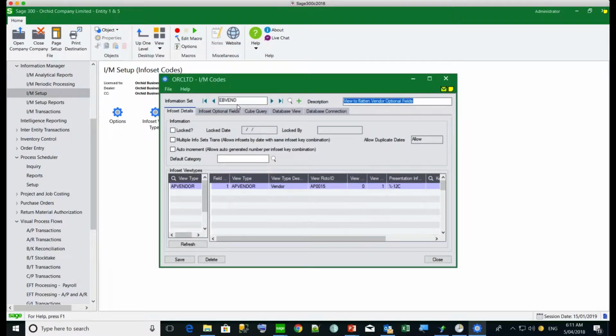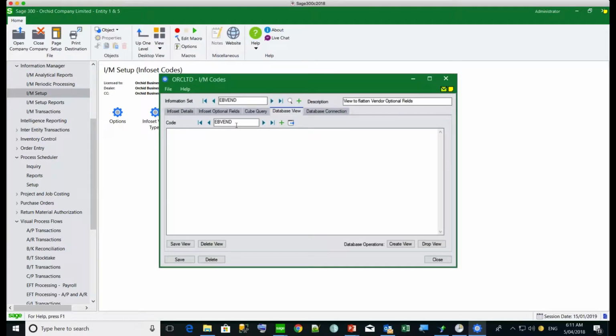So we've got one in here called EBVend, and if you get your Orchid sample data from our website, you'll see that these infosets are set up with the view ready to be used, focused here on AP vendor. So on the database view tab, I've set up a code called EBVend, which is going to be the name of the SQL view that is going to be created in the database.